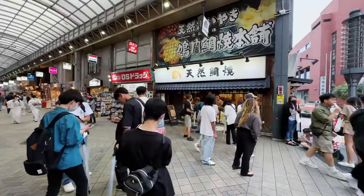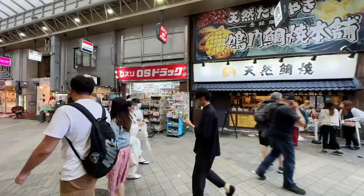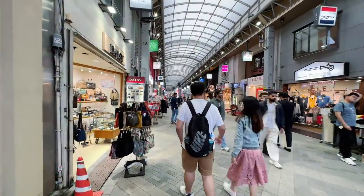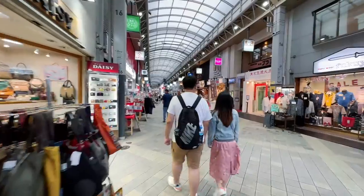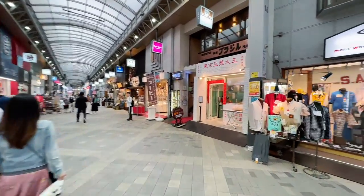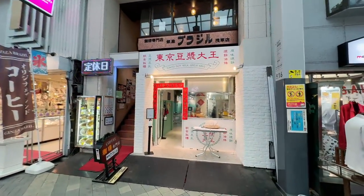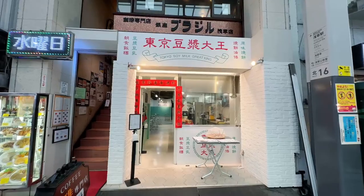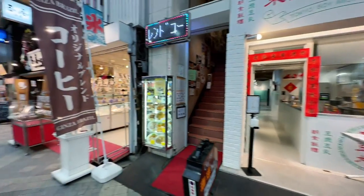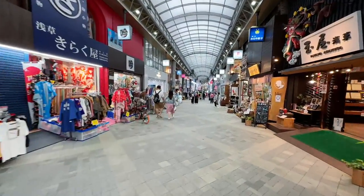There's a good taiyaki place. I've gotten many midnight snacks there, even though I think they're open until 10. Oh gosh, you could smell grilling custard. Oh my gosh, that's so good. Tokyo Soy Milk Great King. Interesting, never heard of this company before. Not a soul in sight. I think it might be Taiwanese, Chinese, I'm not sure.